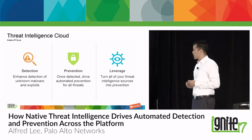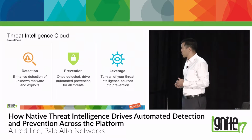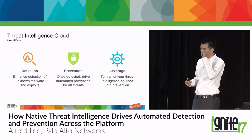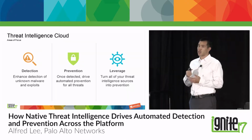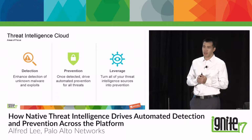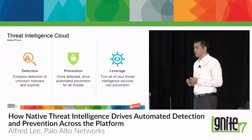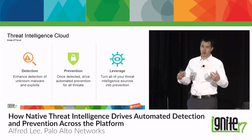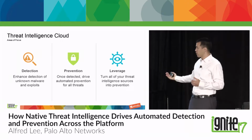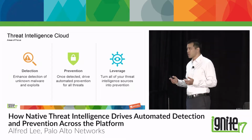From a threat intelligence cloud perspective, these are the three main things that we continue to aspire to do. From a detection standpoint, continue to enhance our detection of unknown malware and exploits. From a prevention perspective, continue to drive as much automation as possible in terms of prevention. Manual just doesn't work today. You need to drive automated outcomes and prevention. And then finally is to leverage all types of threat intelligence. It's not just us. We don't have everything in the world in terms of threat intelligence. And so you need to have a method for being able to pull in other third-party intelligence sources and turn that into prevention as well.